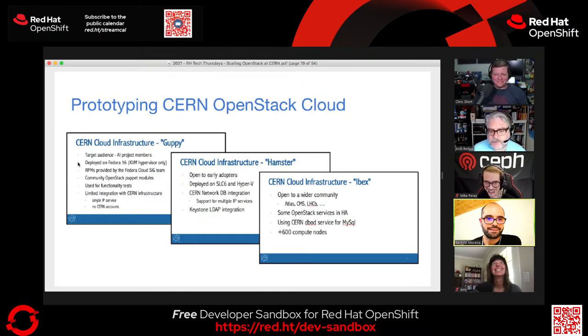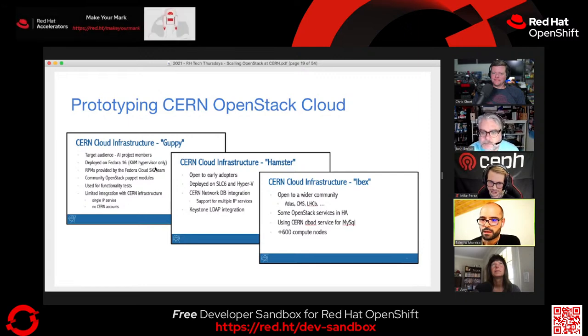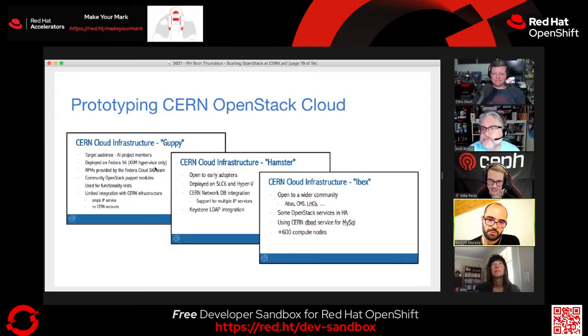Well, this was deployed, the first prototype, with Fedora 16. Why? Because at that time there was the Fedora Cloud 16 that released RPMs for Fedora. They were not available for RHEL yet or CentOS. So we used Fedora because of that. Also, it was a big change for us because it was using KVM. And we wanted to use KVM because we thought it was the future.